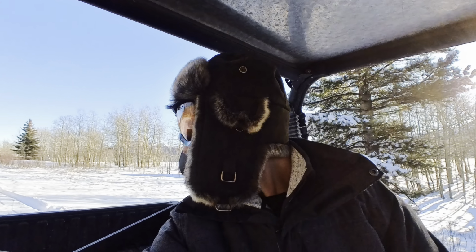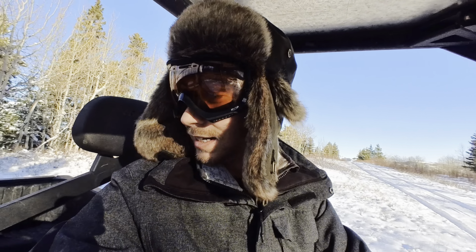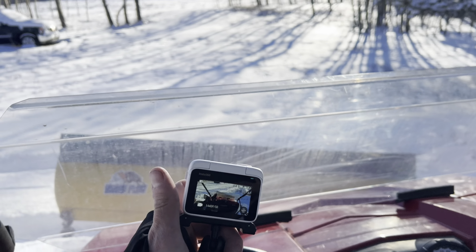As I'm going forward, multitasking with the camera. It takes some skill, too many brain cells, to drive and use a camera at the same time. So we're ready, we've got the camera set up. Let's go.